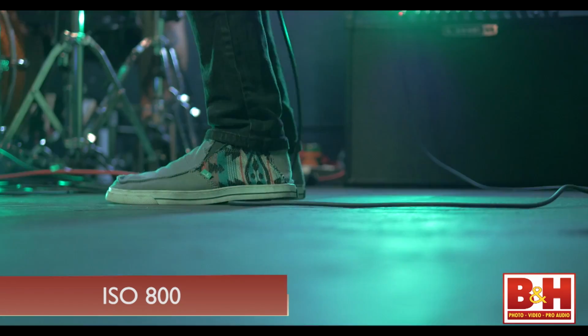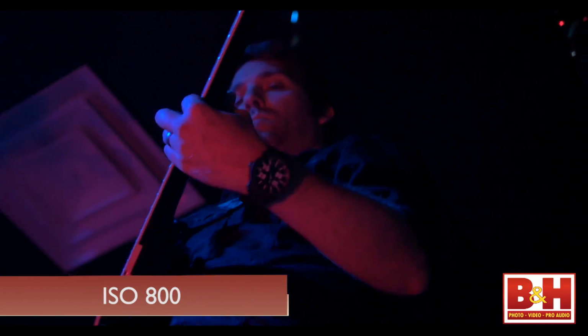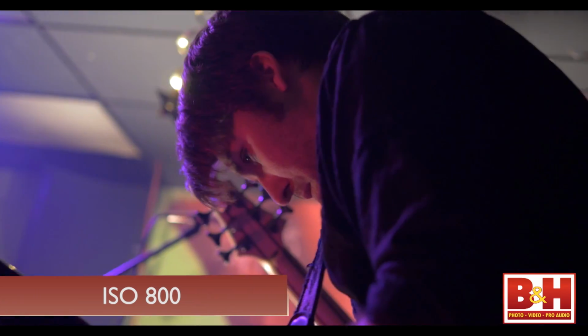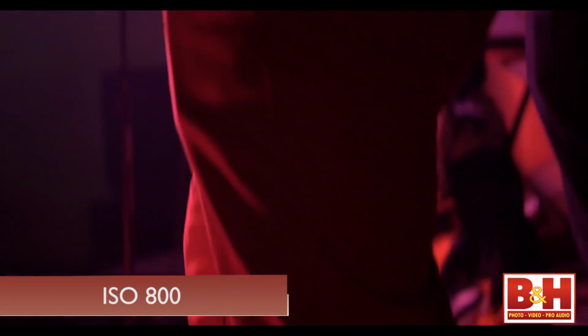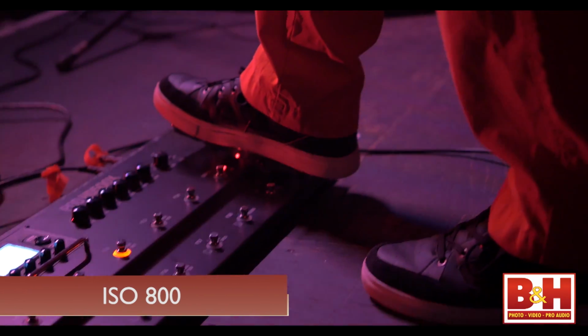If you're not using a Metabones speed booster, be prepared to see some noise when you're shooting at ISO 800 and up. As I mentioned earlier, the noise is less noticeable when you shoot in 4K, so give it a try. I was not too impressed with the low light performance of the GH4, but it was definitely not a deal breaker for me with this camera.